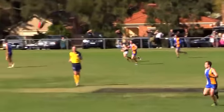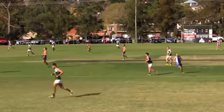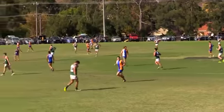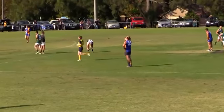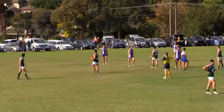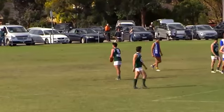So Hooper gives it off to Stead in turn, and he's able to go to half forward where he finds Grubb. And it's going to be 50 as well. The player just encroaching on the mark there was Hayden Sievers, and he'll be filthy hearing that siren sound. With Greensborough now having an opportunity to put through another goal and draw really close. It'll just be a 4-point ball game if this goal goes through.